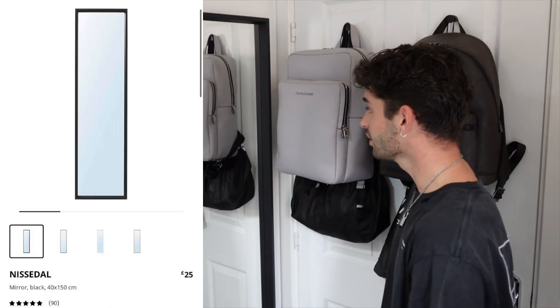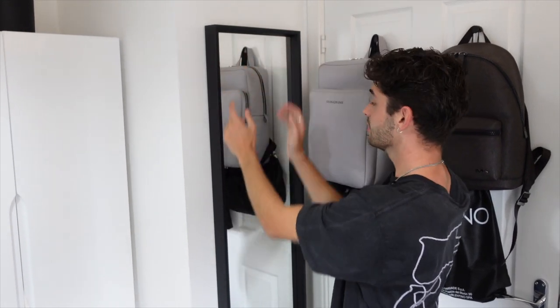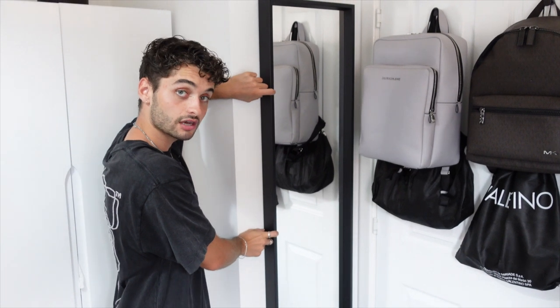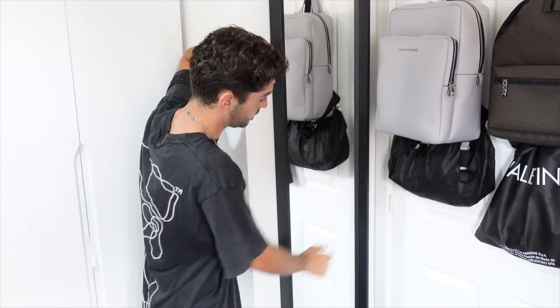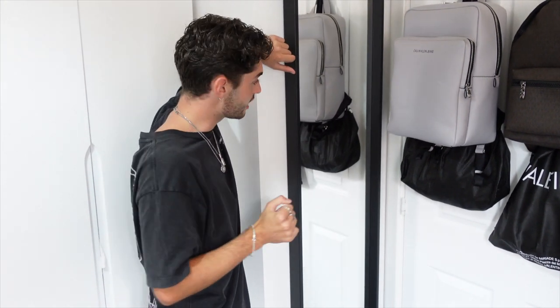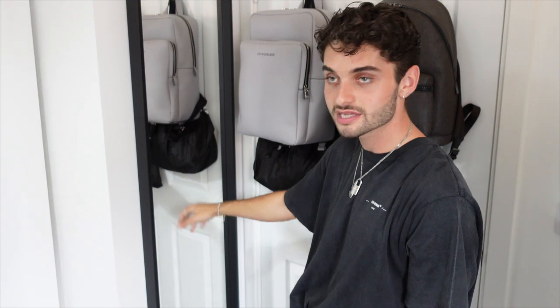So I'll start from the mirror. This mirror is from IKEA, and I wanted a really long mirror. At the moment, it's just on 2 hooks, but you can put 2 hinges here, which I'm actually gonna do very, very soon. So I'm gonna put 2 hinges on it, so it folds out, and then I'm gonna put loads of hooks on the inside and have all my necklaces, bracelets, jewelry.